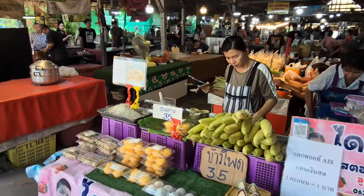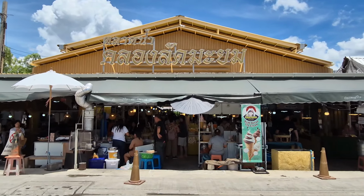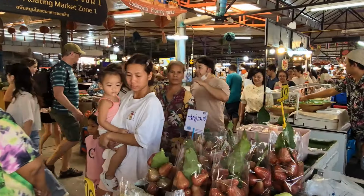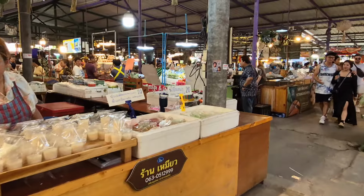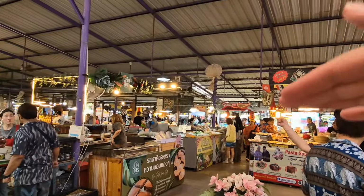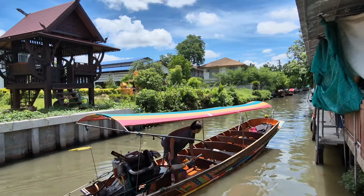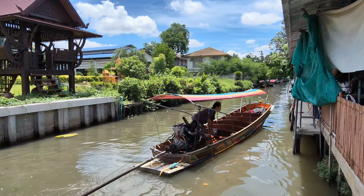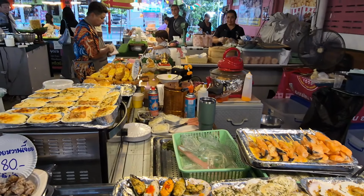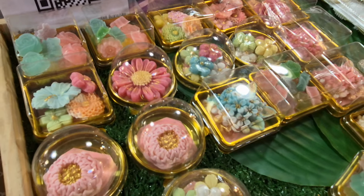Let's just walk through the market and see what else we can eat here. Right, for sure we need to get a drink because it's quite warm and everything is underneath the tin roof. So it is getting a bit warm here now. This place is absolutely beautiful. There are some beautiful desserts here. Wow.